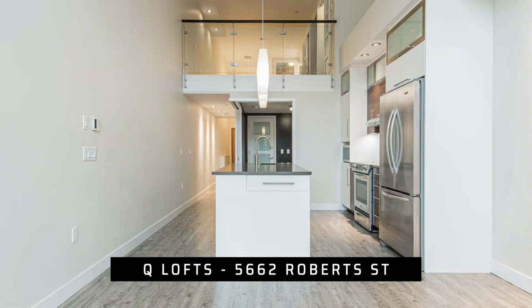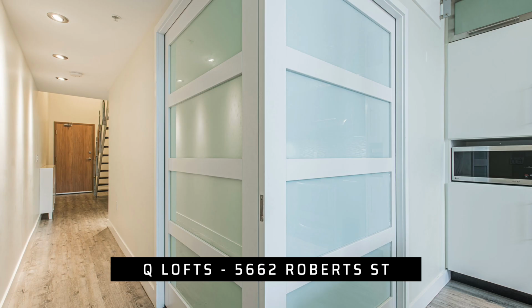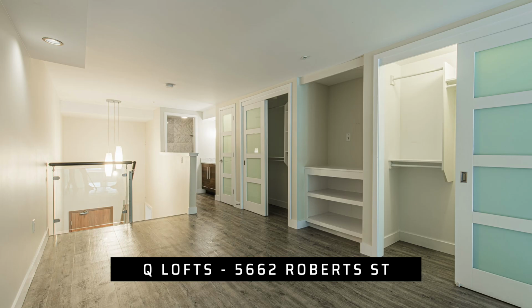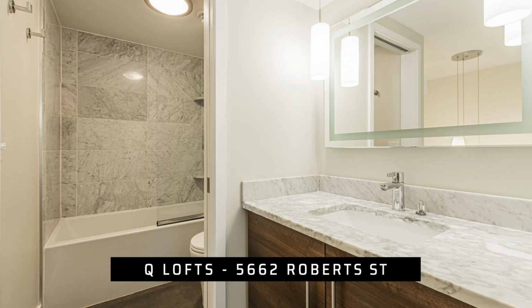This building features 72 loft style units, which are not typically seen in Halifax. The Q Lofts is a LEED certified building, and there's a rooftop, a gym, a guest suite, underground parking, and the condo fees are very affordable.